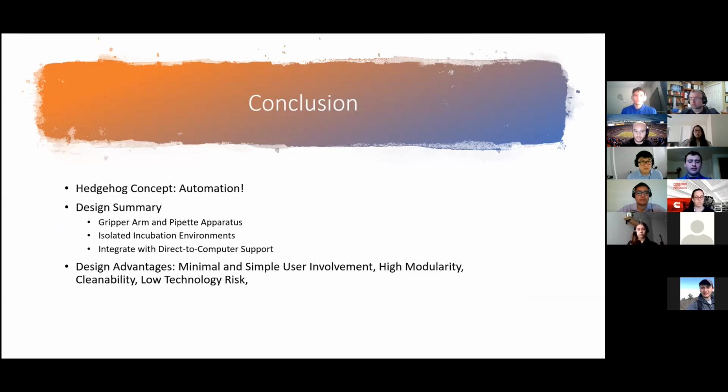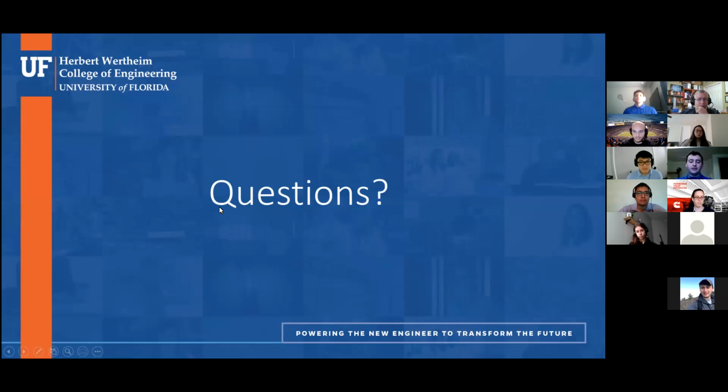Now we're going to wrap up our presentation with a small overview of the product. Our design is based around autonomy, and our chief goal was the autonomous microplate handler, preparer, incubator, and reader. We have achieved that through our unique gripper pipette arm, isolated culturing environments, minimalist USB user interface, tube culturing sleeves, and thermal shaking unit. Our design is superior to others in its minimal user involvement, high modularity and cleanability, and low individual component technology risk. Next slide. Thank you for your attention and patience, and we now open up the presentation to questions from the panel.